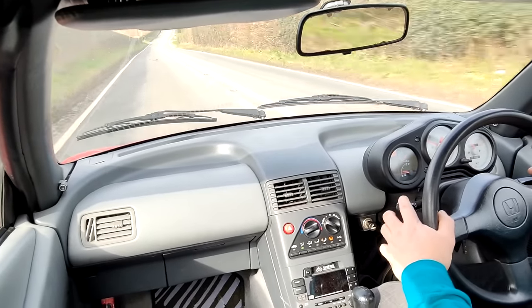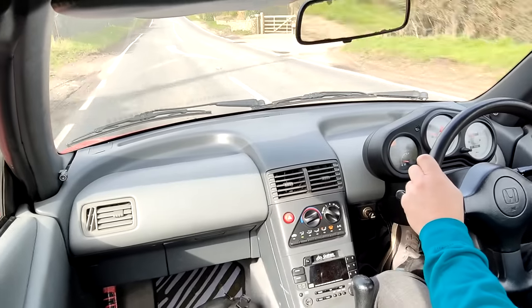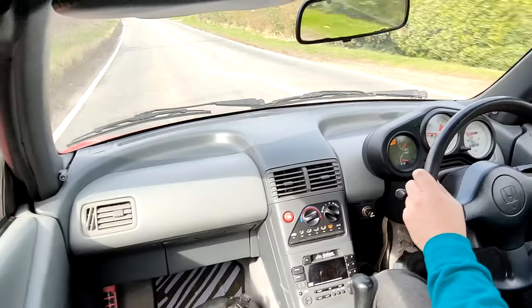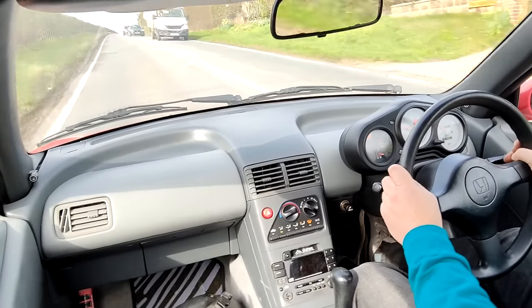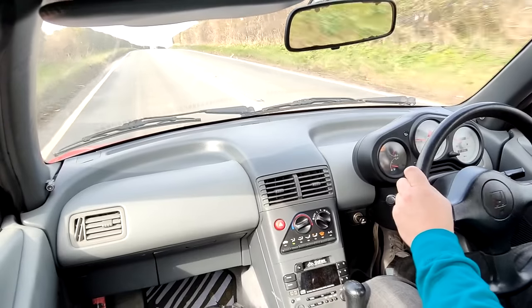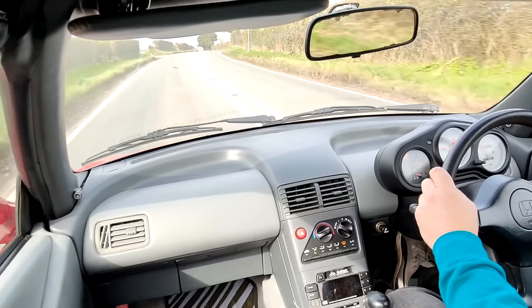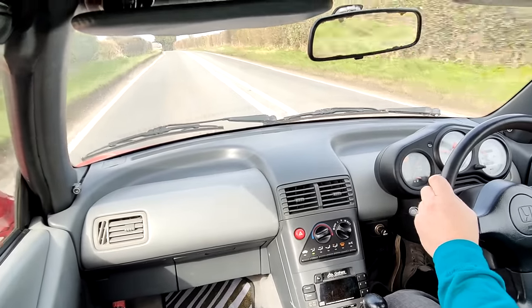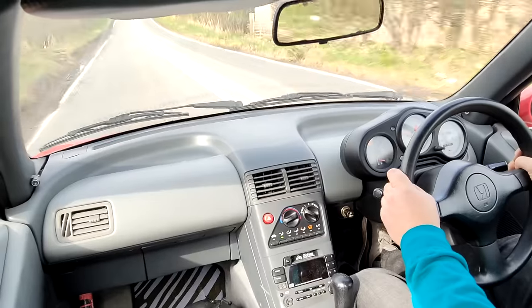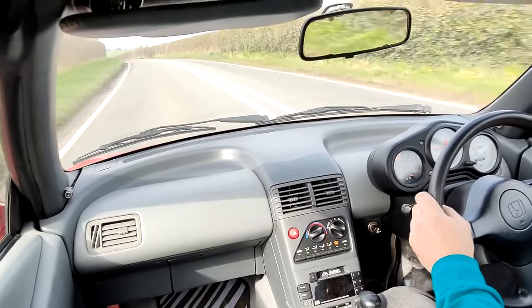You've got little dinky wipers. Look at them. I mean, if I hit something, I'm dead. I'm so dead. But I would go with a smile on my face. It's just the most fantastic, joyous little car. It really is.